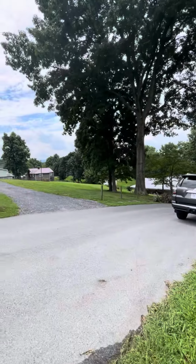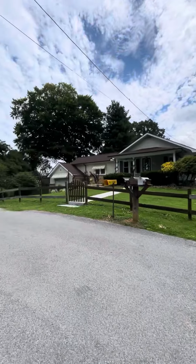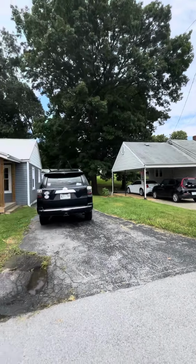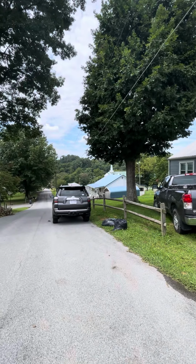The houses around it are all, you know, comparable. There are some, as you drive down the street, that maybe need some attention or are rentals. But I don't think it's a bad location. And there's a massive church right over here next to that house.